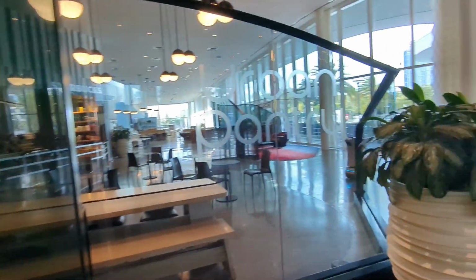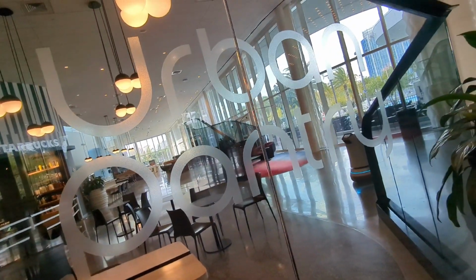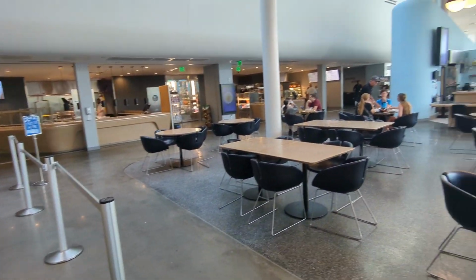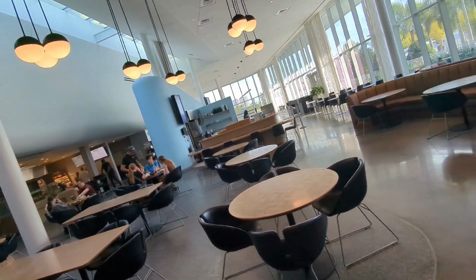All right, just beyond the Starbucks is Urban Pantry. It's going to be your main food court here at Aventura Hotel. So give a look. Right, here is the Urban Pantry food court there. You've got burgers and grilled items. There's a wood fire pizza and gelato down there.